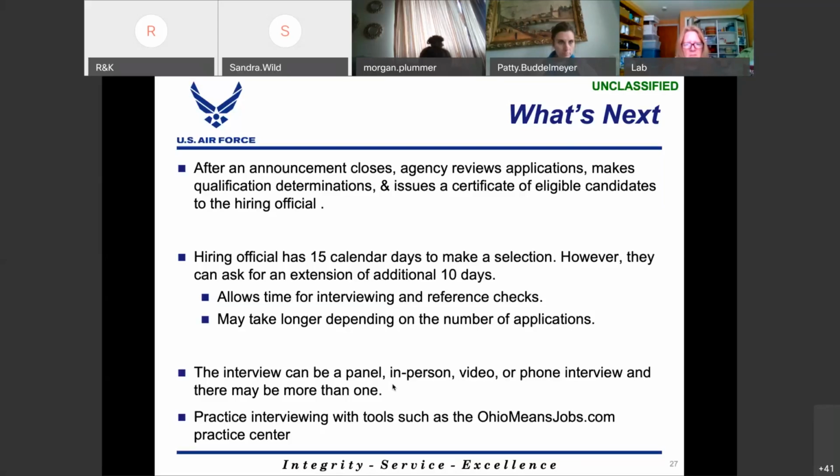to the hiring official. The hiring official at that point, once they receive that list, they have 15 calendar days to make a selection. However, there are unforeseen circumstances that do arise that may require them to be given an extension of an additional 10 days. So in essence, it can take up to 25 days for a selection to be made.